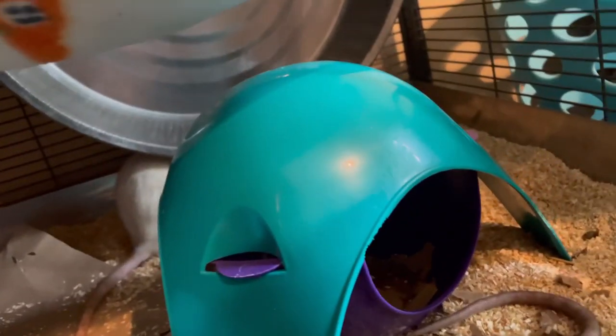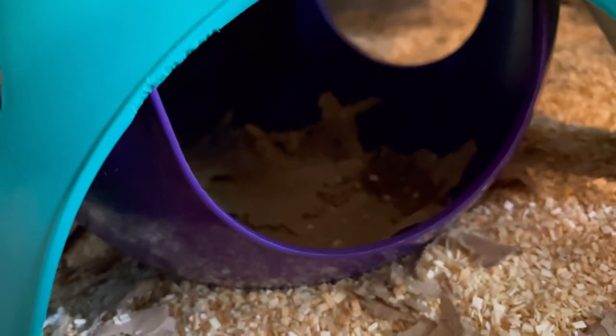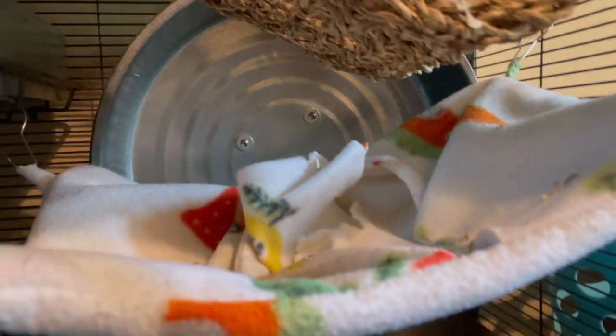This one has one of the little legs broke, so I just put it at the bottom, and they seem to really love it. I always find Foggy down there sleeping in it. Like you can see, I gave them paper as well, and they have torn a bunch of it up, put it in there. I'm gonna have to clean that out tomorrow because it looks like they peed on it. And then we have this wheel. This is a 16-inch wheel from an Etsy shop called Pandemonium Pets.